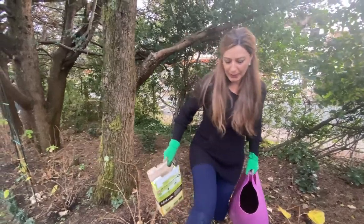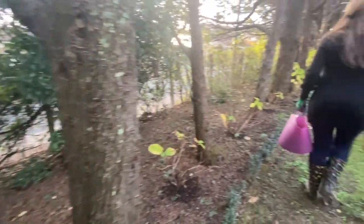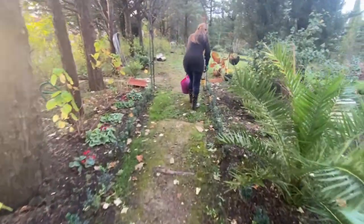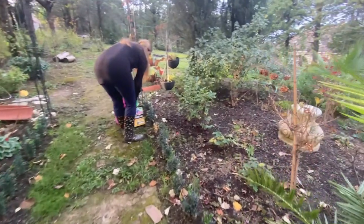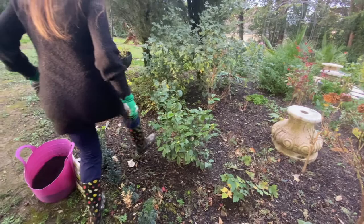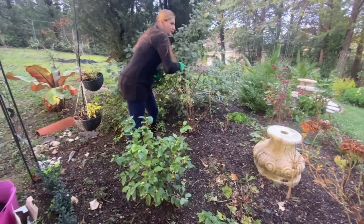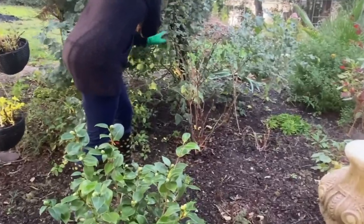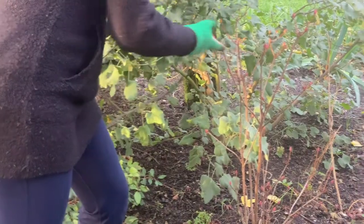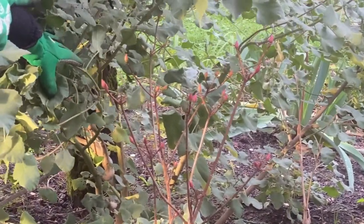But I want to show you. I have an azalea right here. I need to trim this. I'm working on this bed, but it already has. This is not the evergreen type. I actually really like them. They're actually quite cold tolerant as well.